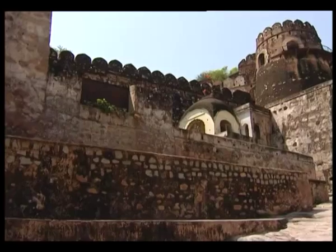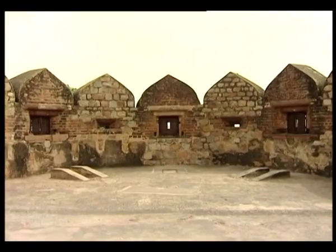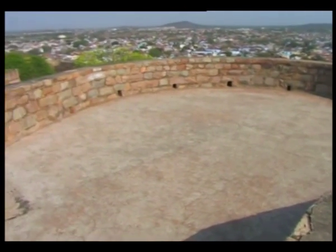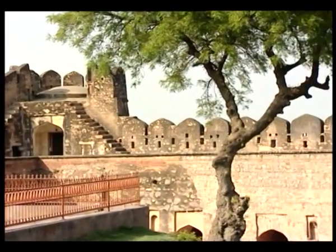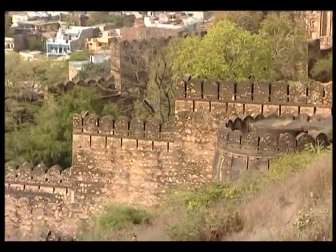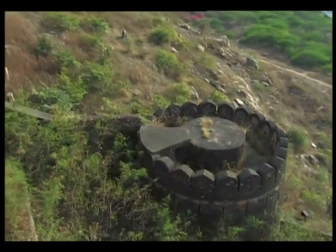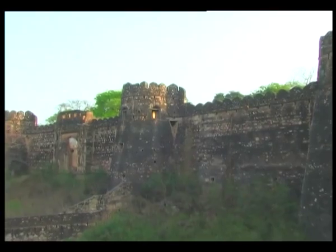The Fort of Jhansi may be small in size, but as it is situated on a steep rock, it presented a difficult challenge for the invaders. Watchtowers on the rampart enabled the sentries to scan the horizon to monitor the movements of any invading force. The guarding walls undulate with the uneven ground, and the towers are built at different levels. Cannons placed on these reinforced the fort's defenses and kept it safe during sieges.